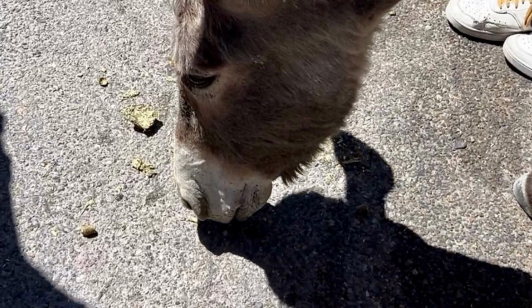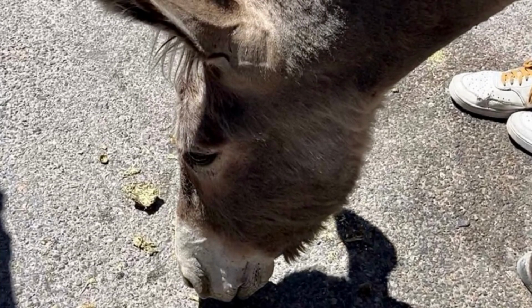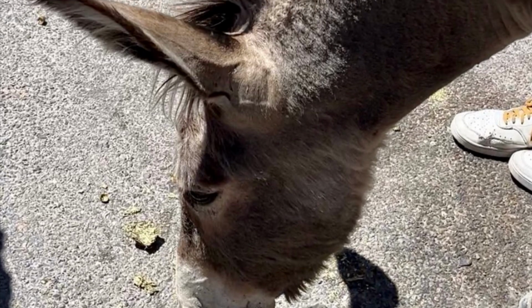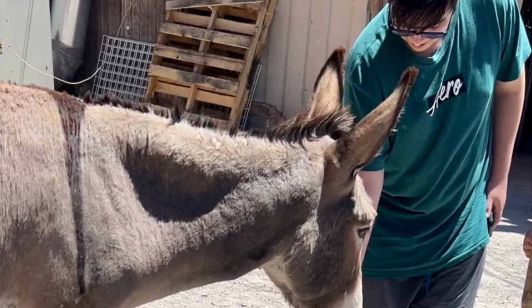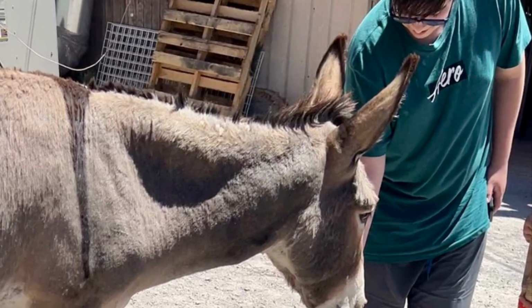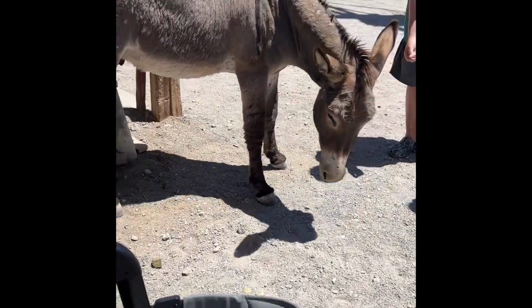Now, these are small donkeys that are descendants from the original donkeys of the 1800s that the miners had brought into town to help them with their work. Now, you're going to find more Burros than people that live here, and it's a common thing to see them running around town and wanting you to give them some food.